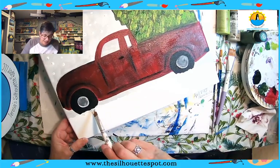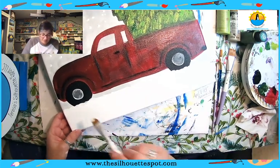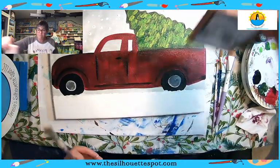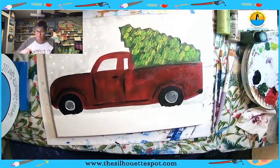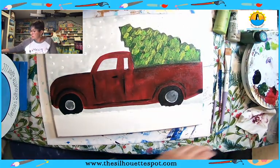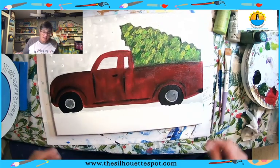I'm tapping here where the black is to get a little bit more coverage. There we go. Gives a little bit more realistic look to the truck, sitting like it's parked in the snow. To get out some more white. And using the same brush I was just using, we're going to start adding some white highlights to our truck.